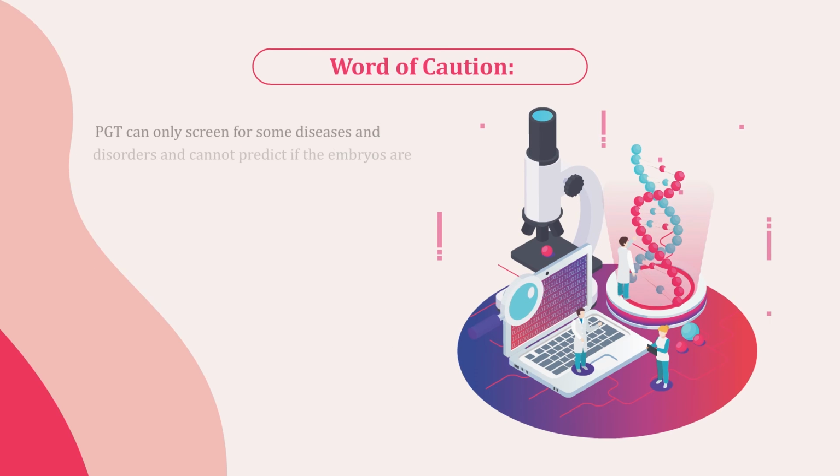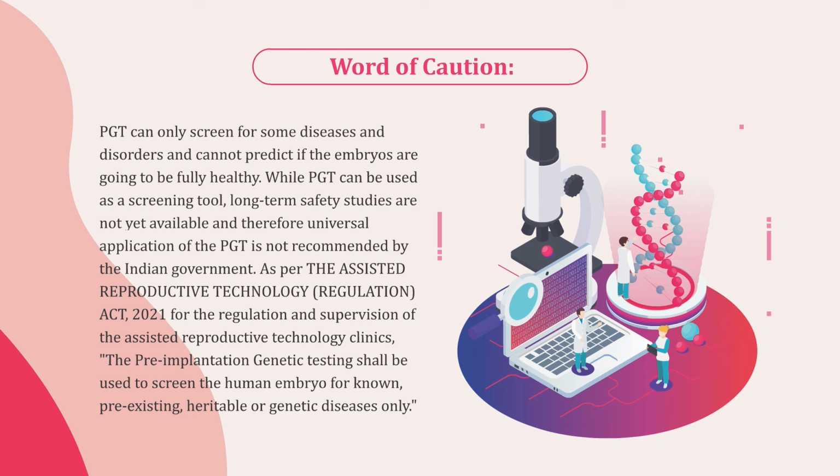Word of caution: PGT can only screen for some diseases and disorders and cannot predict if the embryos are going to be fully healthy. While PGT can be used as a screening tool, long-term safety studies are not yet available, and therefore universal application of the PGT is not recommended by the Indian government. As per the Assisted Reproductive Technology Regulation Act 2021 for the regulation and supervision of the assisted reproductive technology clinics, the preimplantation genetic testing shall be used to screen the human embryo for known, pre-existing, heritable or genetic diseases only.